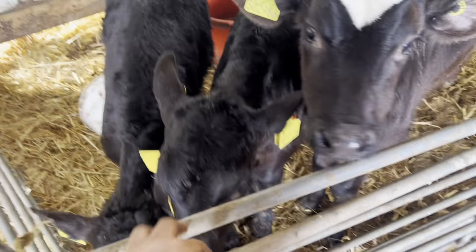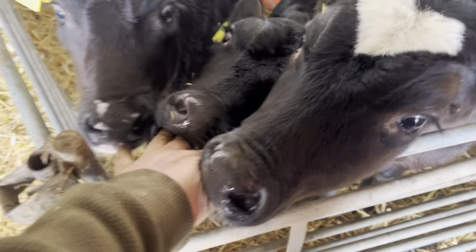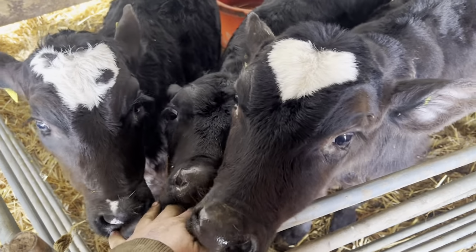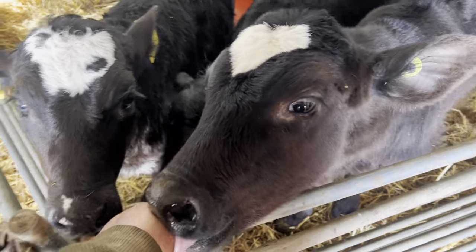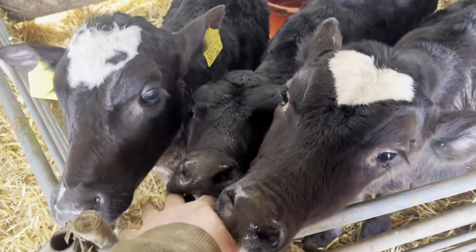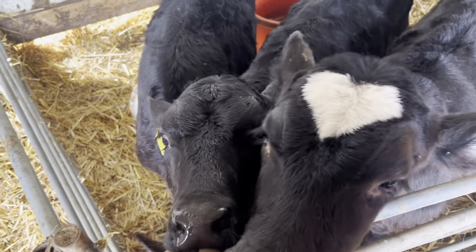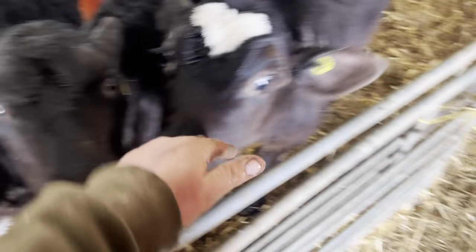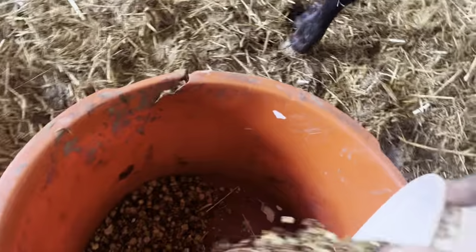Are you wanting your dinner? Yes? We're going to get you some fresh creep feed. They're mostly on creep now, but there's still a little bit of milk. Well, I haven't got any milk with me now, no. You realise there's no milk in there, eh? Let's get you fed. That's what we feed them from our local feed mill.